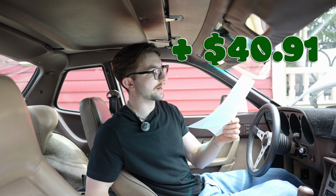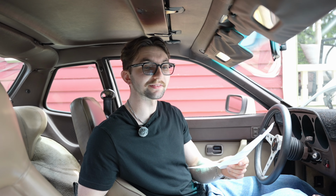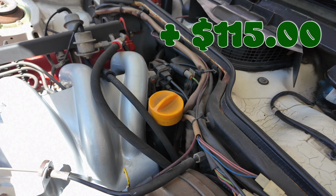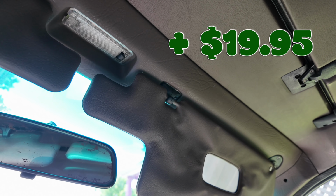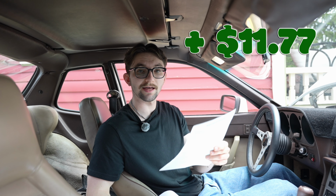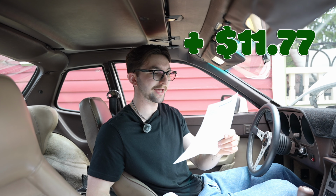So the next charge is $40.91 for a radiator drain plug, and I only spent that much because I paid for overnight shipping. The next charge was $115 for some new fuel lines for under the hood. Then I spent $19.95 for some new sun visor clips. Then I spent $11.77 for a new headlight motor relay.